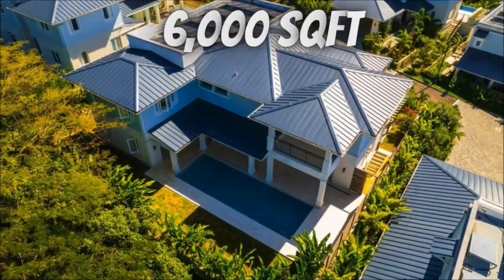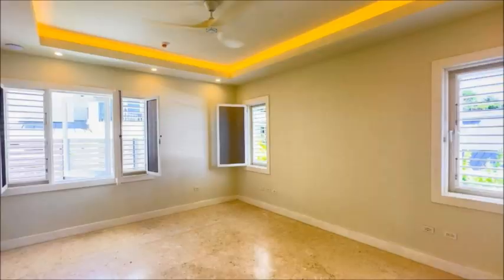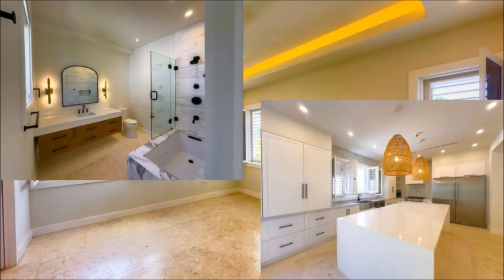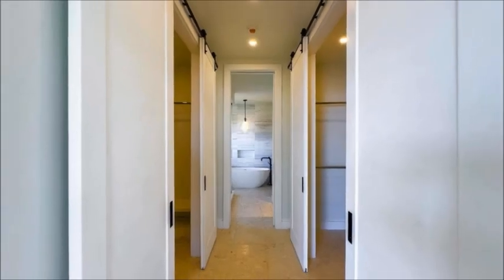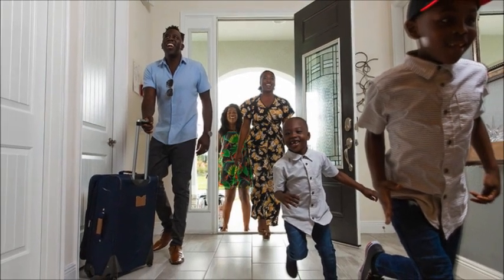This luxurious 6,000 square foot villa is spread out across 3 floors and has been outfitted with the highest quality fixtures, fittings, and appliances. Everything one could ever want is right here, so pack your bags and move right in.